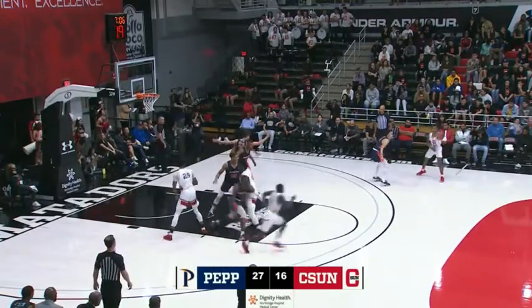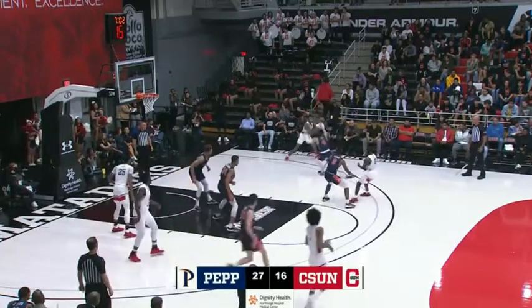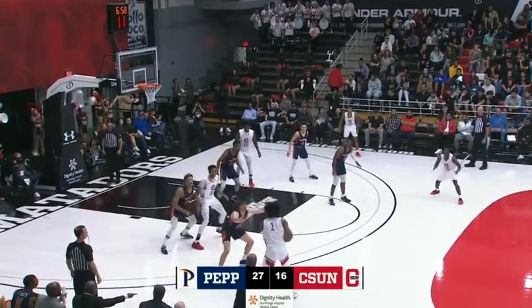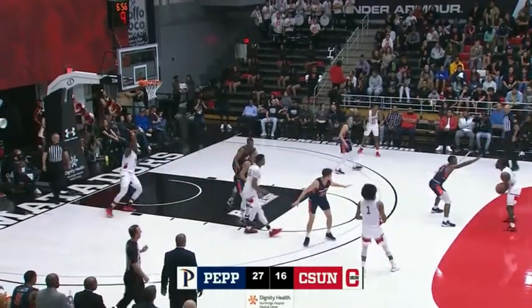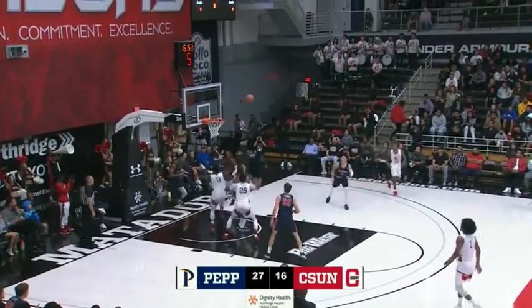He played at Santa Rosa JC last year, led the nation, or the state, excuse me, in scoring in the state of California. CSUN basketball, they're down 11. Left wing Henderson, who's also a former scoring leader at the JC level. Now, here's Gomez in front. Gomez down the right side. Gomez double clutch, can't finish.